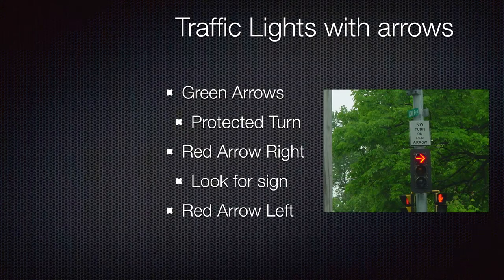So helpful. Can you turn left on a regular circle green light? Yes, but you have to yield to cars that are going straight. Some of my students still think, green light, I can turn left regardless of where cars are coming from. No, you cannot. You've got to make sure that you do not interfere with the cars that are going straight.